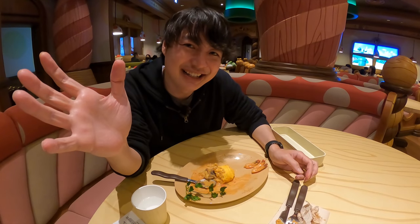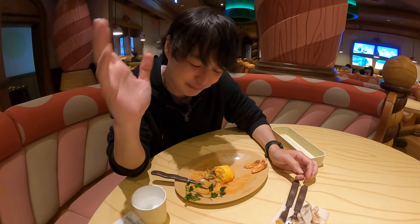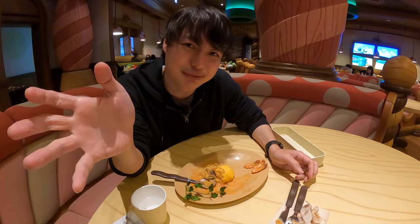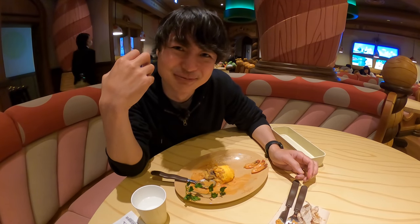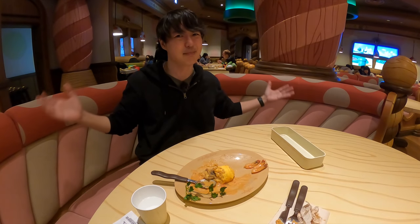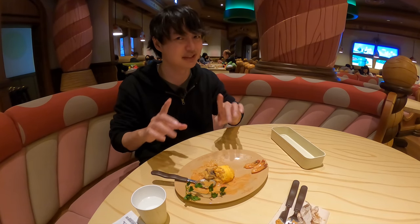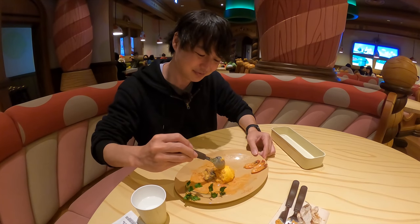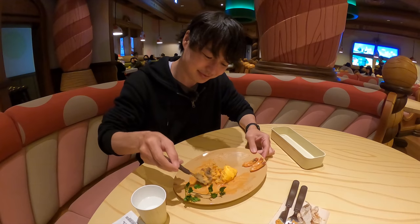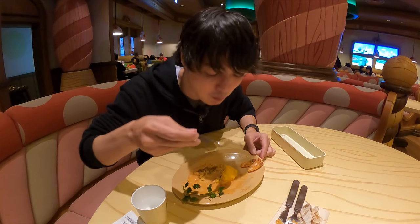Well, I really like the atmosphere and the taste is pretty good. But thinking of the price, you might go to some other restaurant. However, if you want to enjoy this happy atmosphere of Mario World, you definitely want to eat it. Because that's how we enjoy life, right? Yes, that's what I was telling myself after eating the expensive lunch.